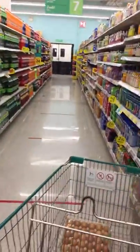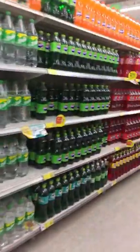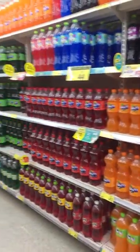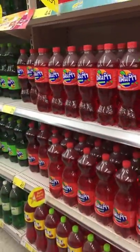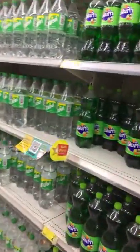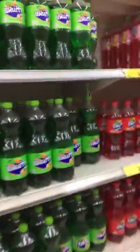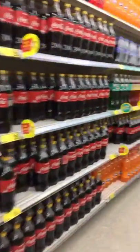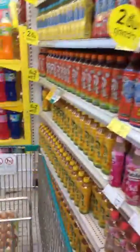Okay. So, this section is เครื่องดื่ม. เครื่องดื่ม is drinks. So we have these drinks, you would call them like soda. We say น้ำอัดลม. น้ำ is water, อัด is to press and then ลม is wind. Trying to find a word, but I couldn't find it. Okay, so these are น้ำอัดลม. So these are tea. So we call cha for tea. Let's go to the fruit section.